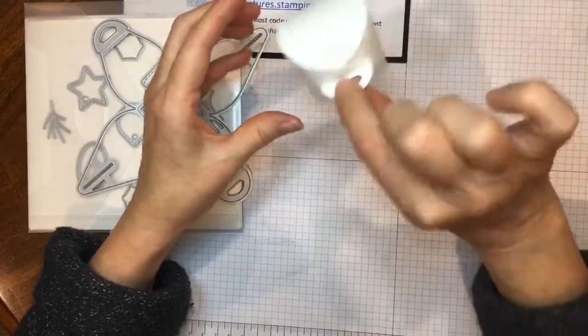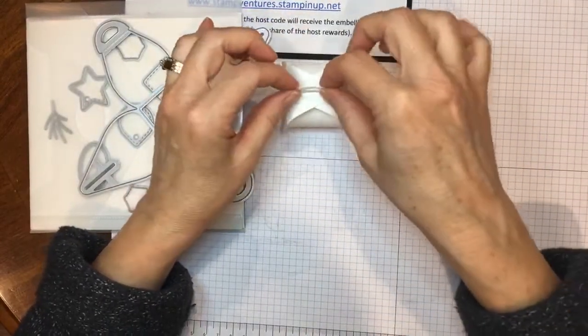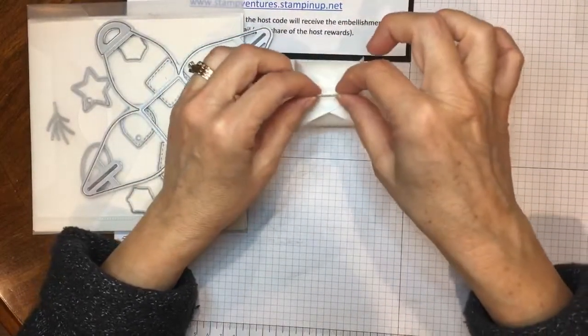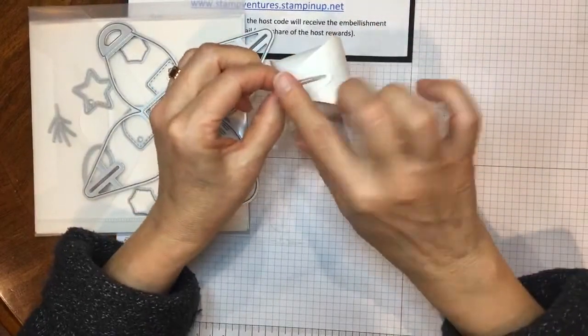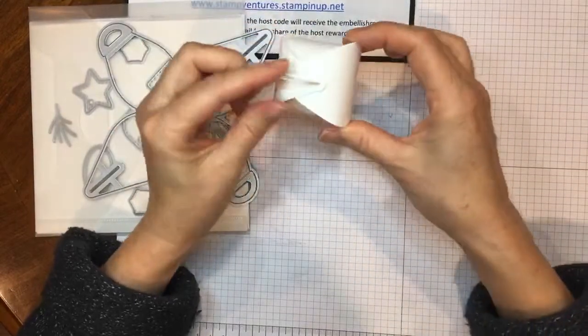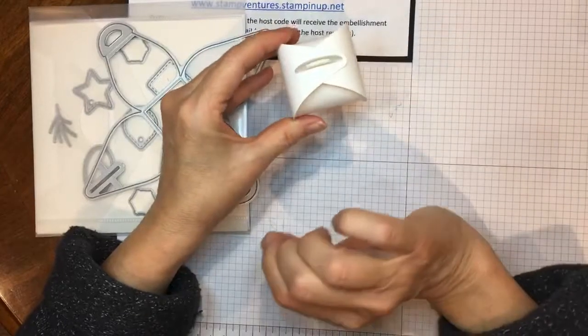So just remember that the trick to this is when you're finally folding it and putting it all together, fold all the scored lines and then give it a little push to make that curviness, and that will help you to put those other sides, the last 2 sides, over nicely, and it won't crinkle or anything like that.